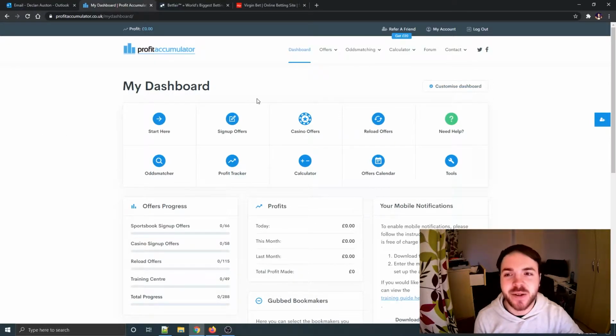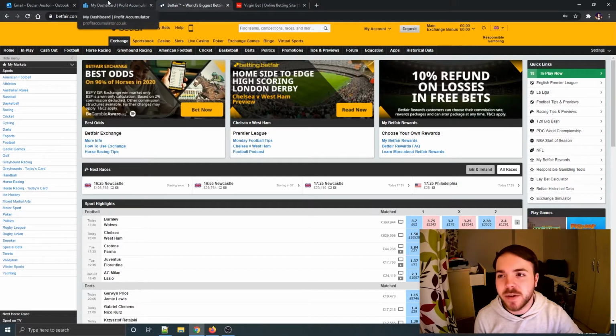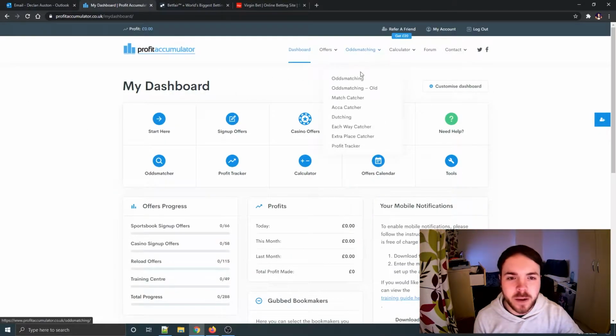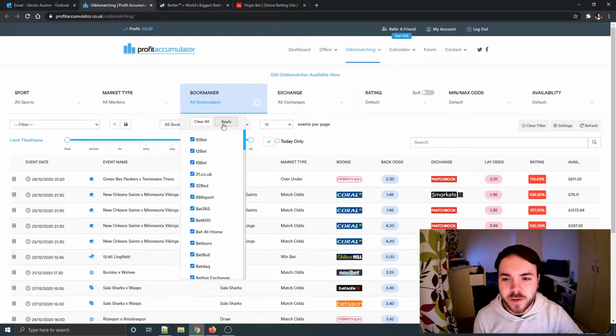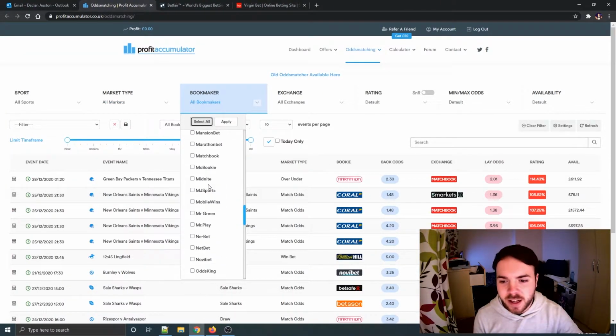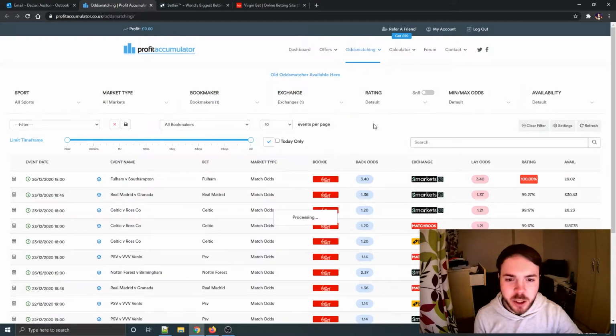You need to get going with this and work your way through the sign-up offers and get yourself open in Betfair. Now, what we're going to do is go over to Profit Accumulator, go to odds matching, and search for Virgin Bet as the bookmaker. There we go, and obviously we're going to choose Betfair as our exchange.